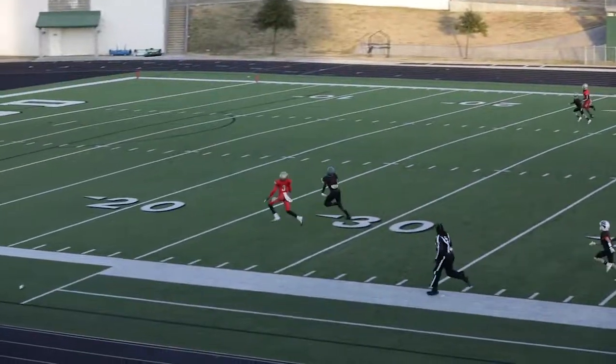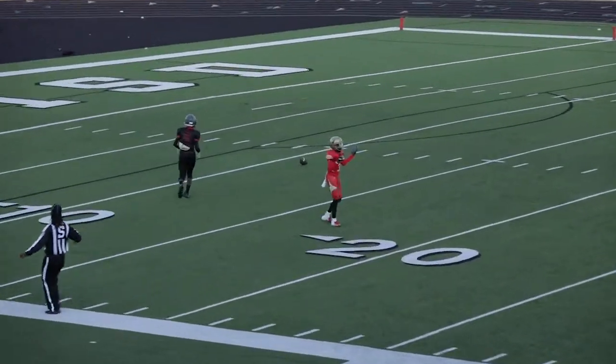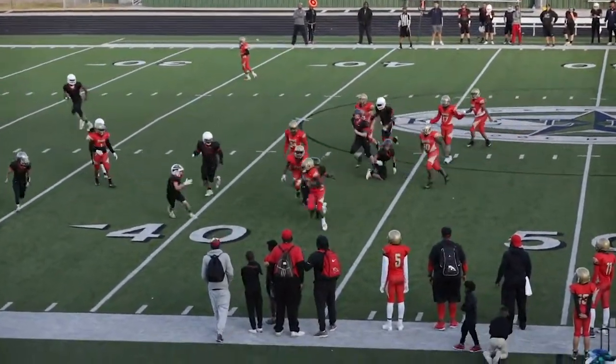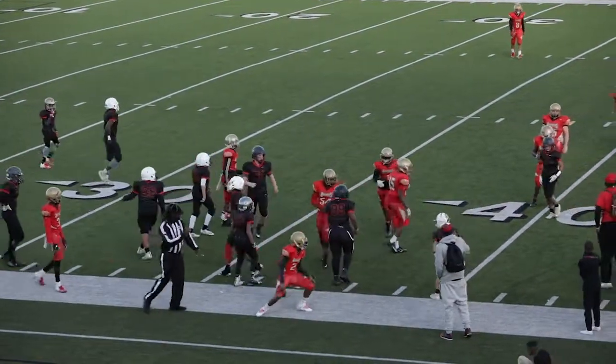When he steps over in the pocket, takes a shot deep. Ooh, he just misses his target there. Steps up in the pocket. He's going to go for a run, trying to get outside, and he's finally brought down for about a 3.